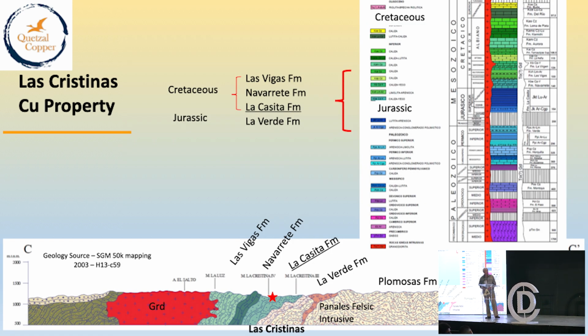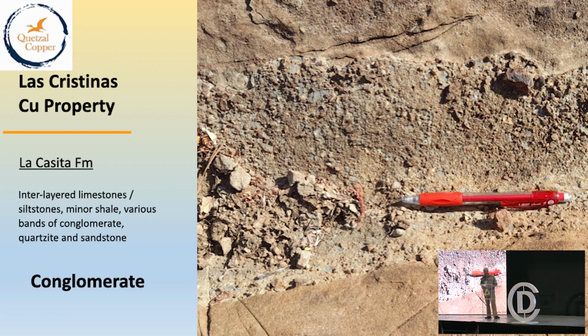Looking at a cross-section of the rocks there, you can see they all dip steeply to the southwest. Turns out that they're all isoclinically folded, so there's a lot of structural deformation going on there. The formation in particular that we're hosted in, La Casita, is a package of limestones, shales, and also some clastic sequence in it. So it's a fairly broad range of sedimentary environments. So just have a quick look through the different rock types there.